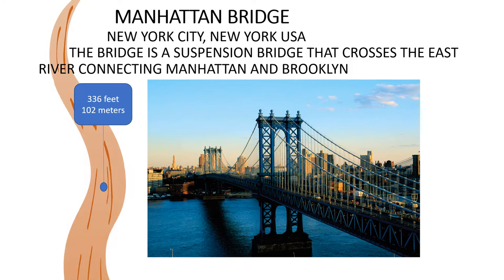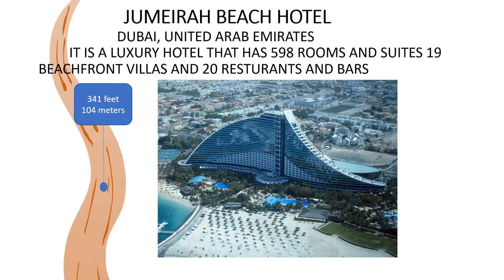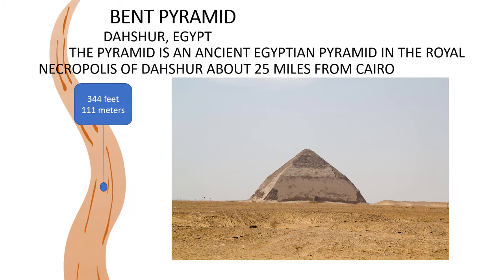The Jumeirah Beach Hotel. It is a luxury hotel that has 598 rooms and suites, 19 beachfront villas, and 20 restaurants and bars. Pyramid. The pyramid is an ancient Egyptian pyramid in the royal necropolis of Djoser, about 25 miles from Cairo.